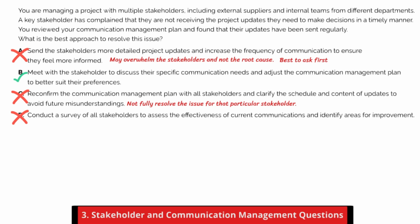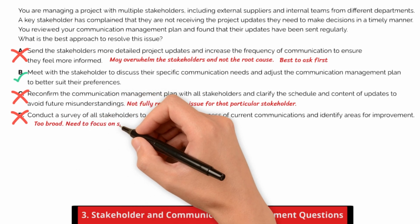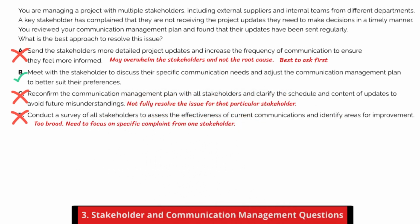Option D, a stakeholder survey could provide some insights, but it's a broad approach. Right now, you're dealing with a specific complaint from one stakeholder, so focusing on that conversation first is a better use of time. Okay, let's move on if you are ready.